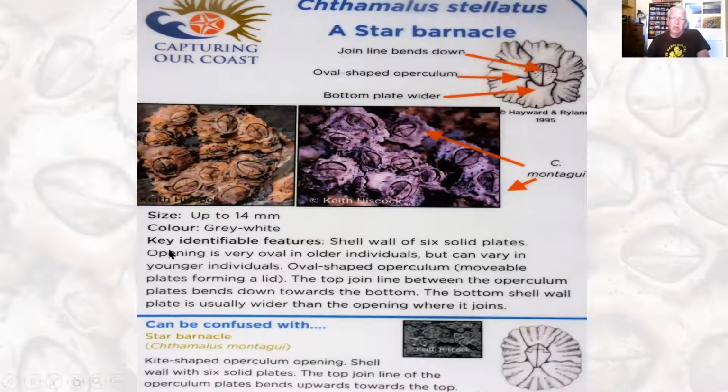As it says on here, not to be confused with Chthamalus montagui, which, again, in a nice neat drawing seems fairly straightforward. The rostral plate here is much narrower. It's got a kite-shaped operculum, and the suture line quite usually goes straight across. So they're similar, but they are different. So that's stellatus.